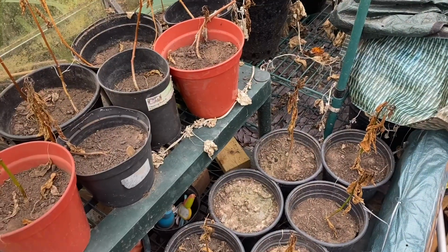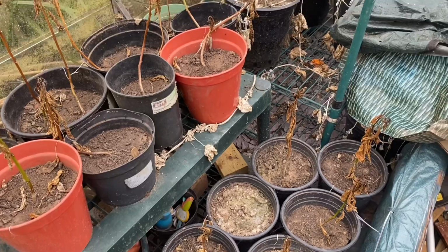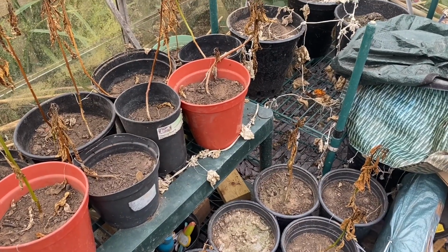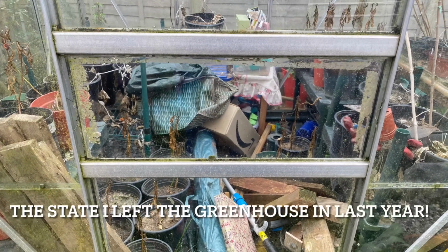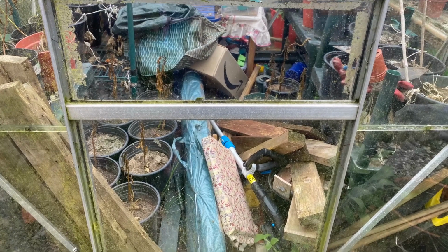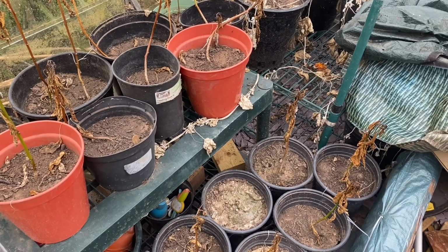I'm going to empty some of these pots that had peppers in. This was a lesson last year that I don't like having to come out and tend a greenhouse consistently. It's okay for the seed bit at the start of the growing season, but after that, no, I don't like it. And all my peppers just died because I kept forgetting.